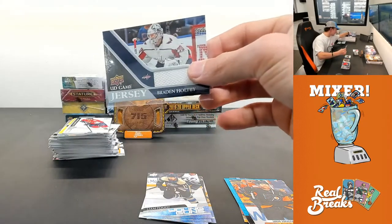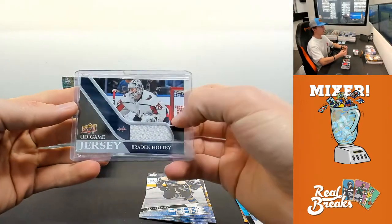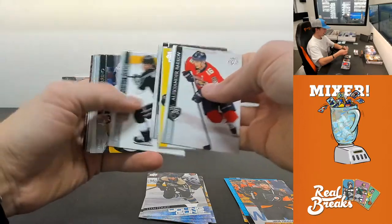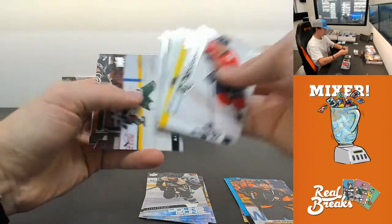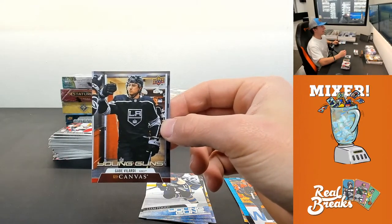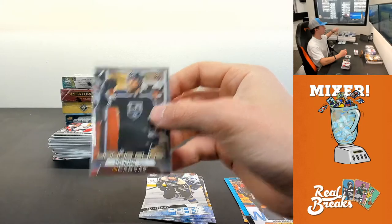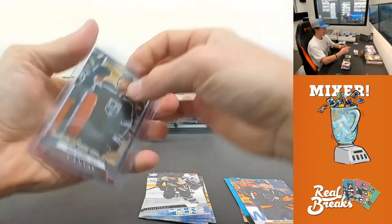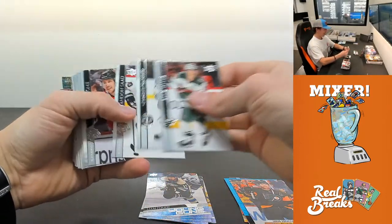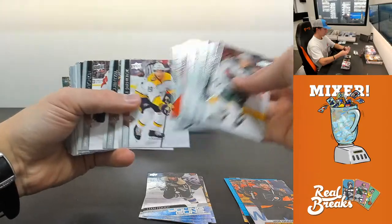Let's see. Caps here, going to Steven Bliss. There's a cool one. Matthew, what's going on, my man? Gabe Vilardi, that's a sweet one. Young Guns Canvas. Going to the Kings and Adam Fauché. Yeah, that one's sleeving top loaded right away. It's Mikey, Kevin. It's Mikey. We need him. This break isn't going to be good without Mikey. Got some stickage there.